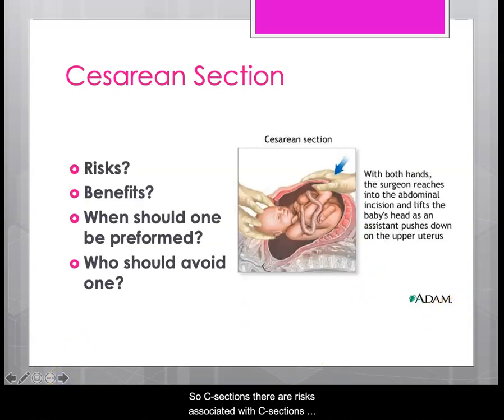So with C-sections, there are risks associated with them, right? Mom's more likely to have more bleeding, to hemorrhage. There's risk to the surrounding organs during the surgery, a chance that we could damage bowel, bladder, or other surrounding organs. There's a risk of infection. There's a risk of harm to the fetus when we're cutting into the uterus. And there are some potential risks for other pregnancies going forward. So C-sections should always be conducted where the benefits outweigh the risks.